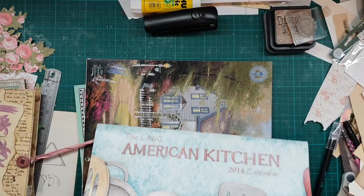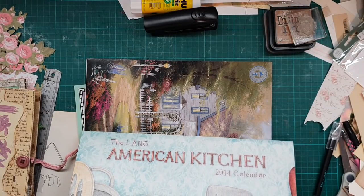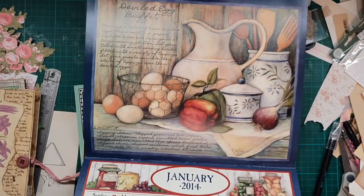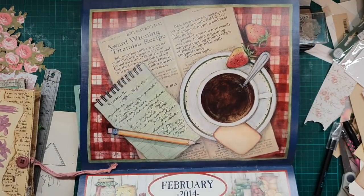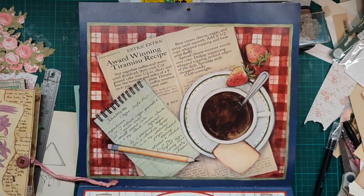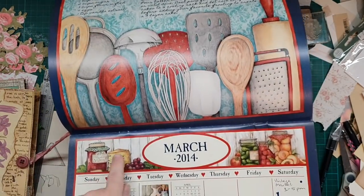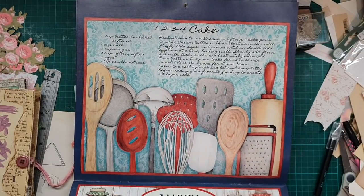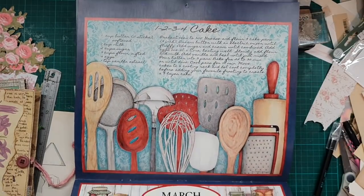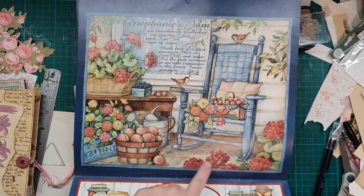It's a 2014, so I've had it for a while. Artwork is by Susan Wingett. You probably know her, she's an American artist. So pretty, look at that. Sort of like a tea coffee themed journal. And even these little bits just along here would be great. How would that be for a recipe journal? So gorgeous.